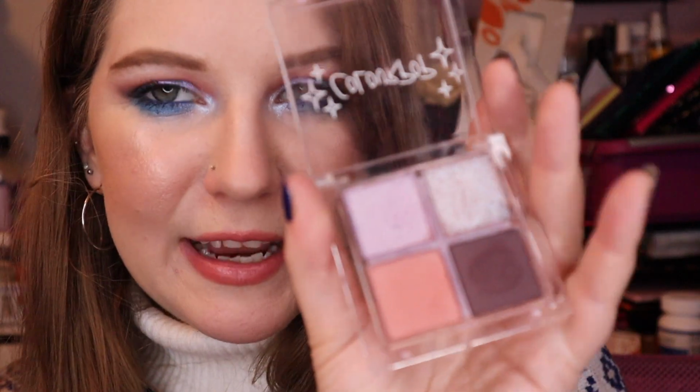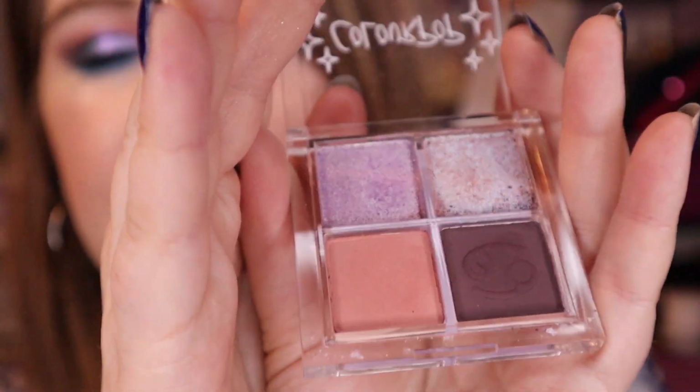And I know I said I would just do two palettes, but I want to do a third, because I have this little ColourPop Cancer quad that I bought when it came out, and I was so excited about it, so excited that this was vegan.